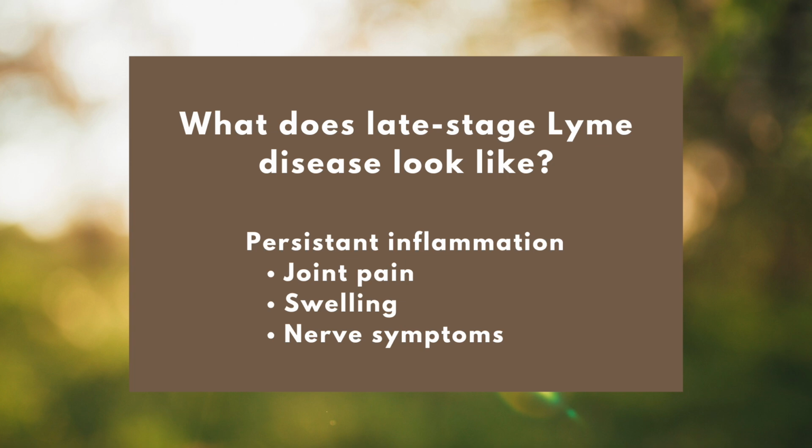All right, what does late stage Lyme disease look like? We talked about that. Persistent inflammation, joint pain, swelling, nerve symptoms are a big deal. May overlap with other chronic conditions. So this is where sometimes it takes a couple doctors to try to figure out this is really coming from Lyme, and we have other articles about how your doctors miss it. So the neurologist misses it, the rheumatologist misses it, the GP's missing it, the infectious disease misses it because they're running tests from 30 years old, have to run multiple species of Lyme, have to run multiple species of co-infections. We have other articles, I talk about that.